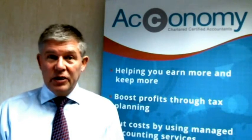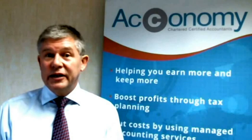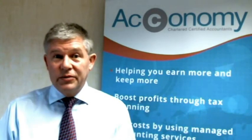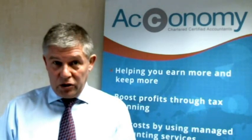The second most popular way of trading is through a personal service company, and this can be the most tax efficient way of trading, although it's not always maximised as much as it could be. Typically, the way that you would trade through a limited company, assuming that IR35 is not applicable, is that you would take a salary that roughly equates to the annual personal allowance, around about £8,000 a year, and then all the other income from the contract you would take out of the company by way of a dividend.